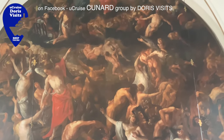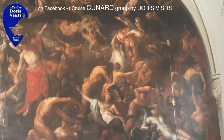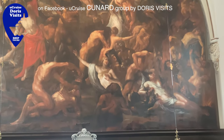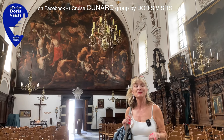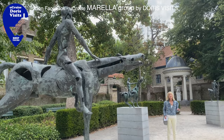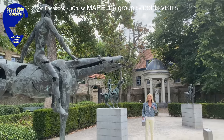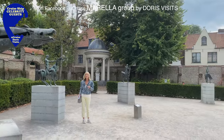It's 104 square meters. It's amazing. The Last Judgment was originally painted in 1683 and was renovated in 2014. Right next to the Church of Our Lady, across the bridge over the river, are some interesting statues of the four horsemen of the apocalypse.